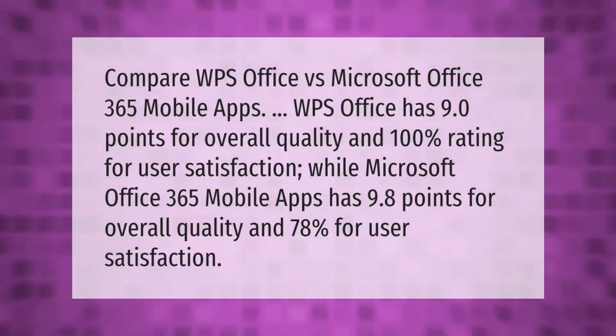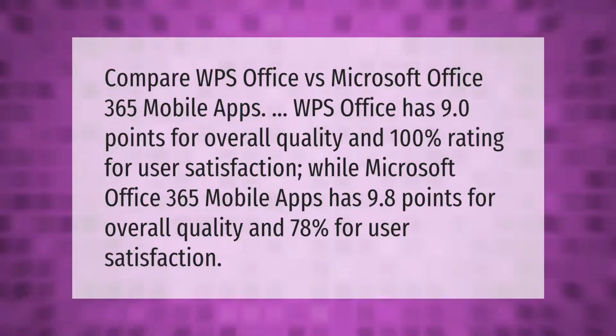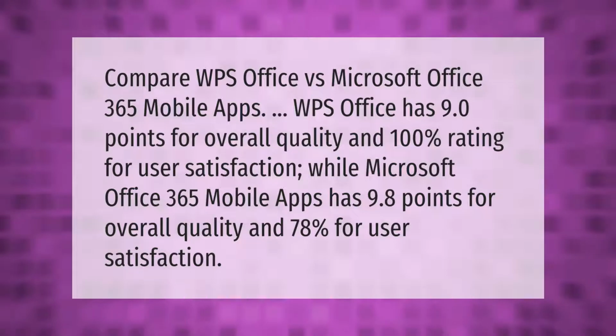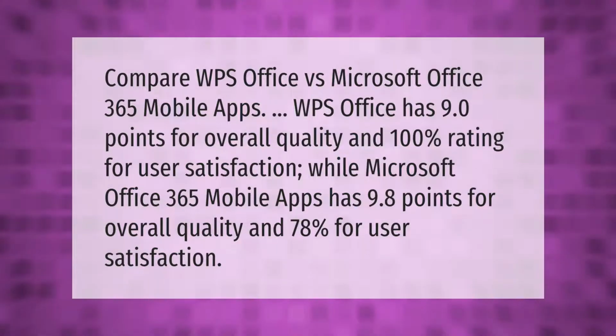Compare WPS Office versus Microsoft Office 365 mobile apps. WPS Office has 9.0 points for overall quality and 100% rating for user satisfaction, while Microsoft Office 365 mobile apps has 9.8 points for overall quality and 78% for user satisfaction.